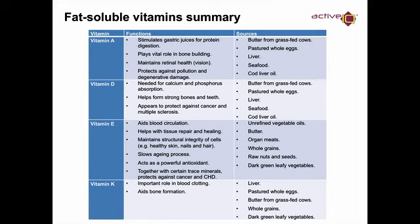Whole grains, raw nuts and seeds, dark leafy vegetables. So that's stuff like cabbage, kale, potentially spinach. Those real dark green leafy type vegetables. Vitamin K is important in blood clotting. It helps to build our bones as well. And again, some very, very similar sources: liver, whole eggs, butter, whole grains, and again, the dark green leafy veg.